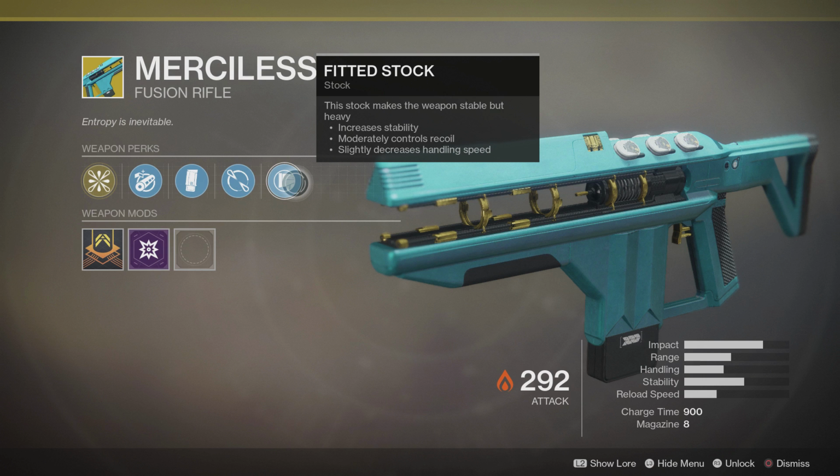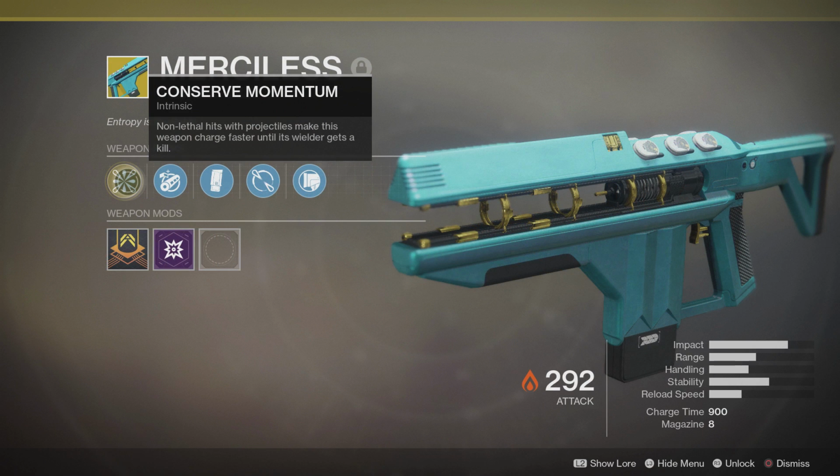And then finally, we have the very cool, I really don't know how to describe it. We have the intrinsic talent, guys. This is called Conserve Momentum. Non-lethal hits with projectiles make this weapon charge faster until its wielder gets a kill. And that, guys, is actually where 99% of the power comes from.